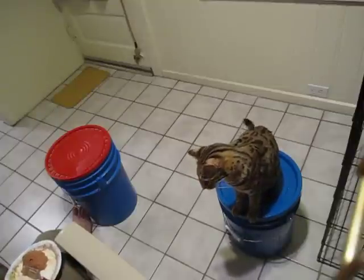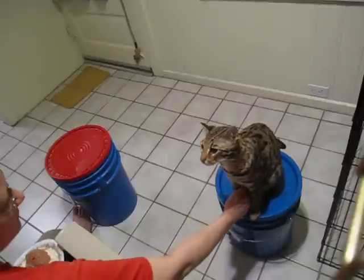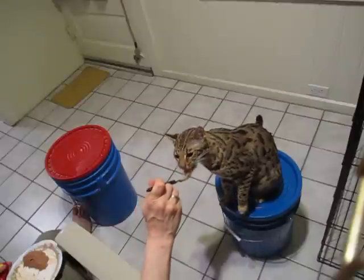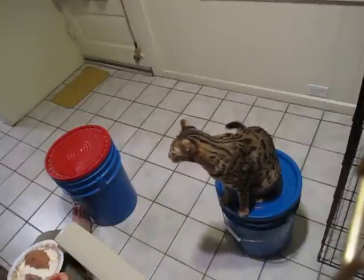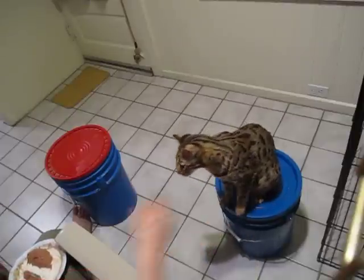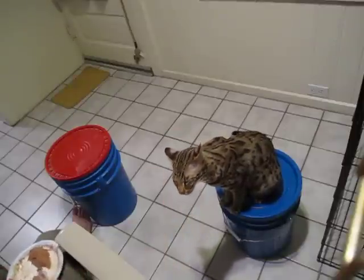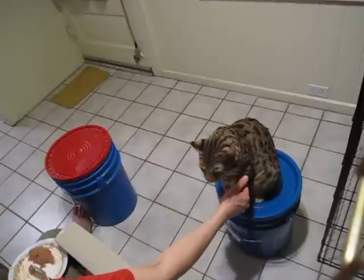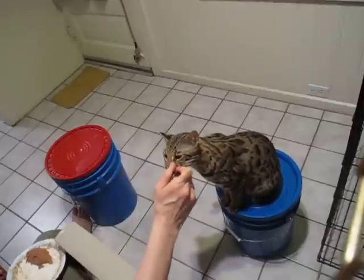Now, I have a dream, and that's that by the time Raptor's 5 years old, I actually want to be able to clip his nails. So we've been doing a lot of desensitization work in order for me to actually hold his paws. He is not fond of it at all. You can tell it when the tail starts flipping around.